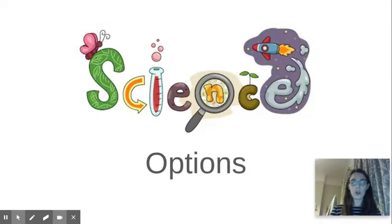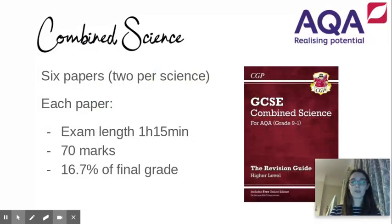So we'll have a quick look first at combined science. So combined science, you will still cover biology, chemistry and physics, and you'll have to sit 2 exams for each of those. Now, what will happen is once you've taken all of those exams, your marks will be combined all together, averaged out, and you will leave with 2 GCSEs.